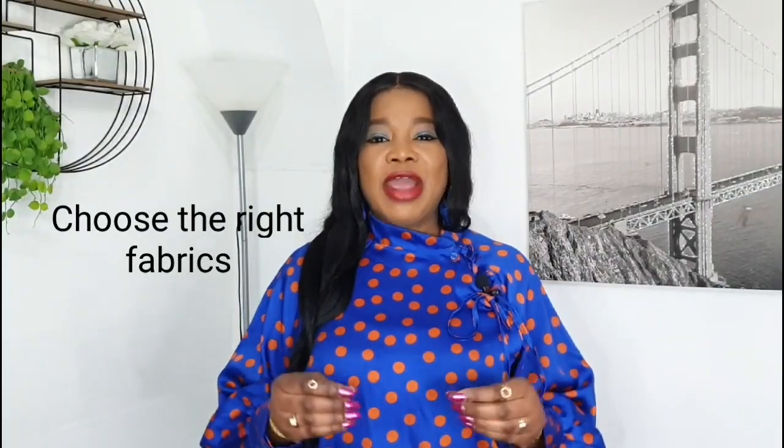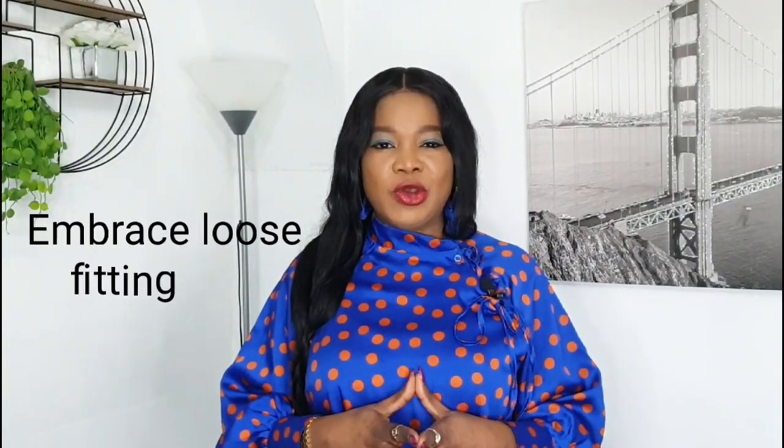Tip number two is to choose the right fabrics. The fabric of your clothing plays an important role in how comfortable and flattering it will look on your body. Avoid clingy or stiff fabrics like spandex or polyester, as they tend to highlight any bulges and rolls around the stomach area. Instead, go for more flowy and breathable fabrics like cotton, linen, or rayon that drape over your body without clinging too tightly.